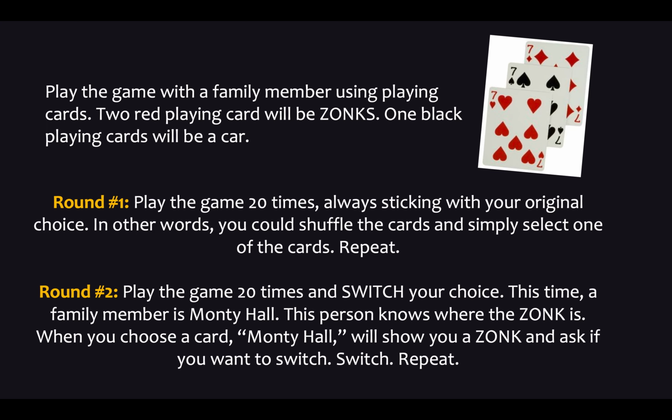And then round number two, now you're working with a family member, and that family member is going to be Monty Hall. So you're going to play the game again, another 20 times. And this time you're going to switch your choice. So you're going to choose a card, and Monty Hall will show you what the card is. Well, no, hang on. You choose the card. I said this wrong. You don't know what's behind it, so you haven't looked at it at all. And then Monty Hall is going to show you another card. He's going to show you one of the goats. And then he's going to say, hey, do you want to switch your answer? So you selected maybe curtain number one, but do you want to switch to curtain number two? And then you are always going to switch in this round.